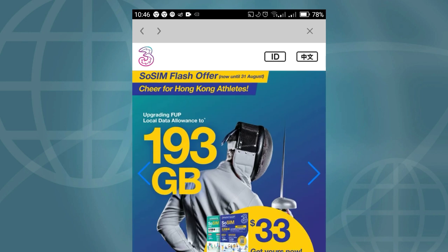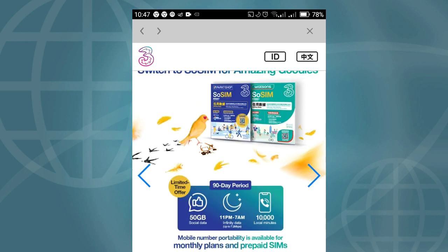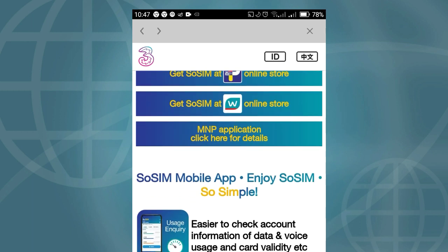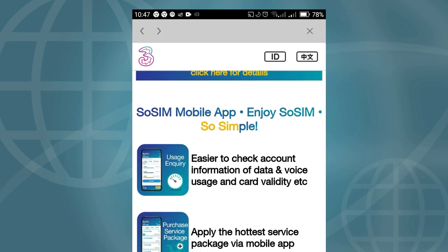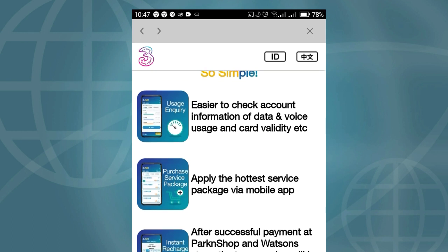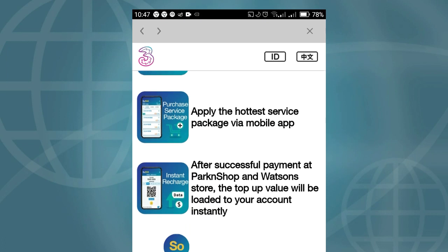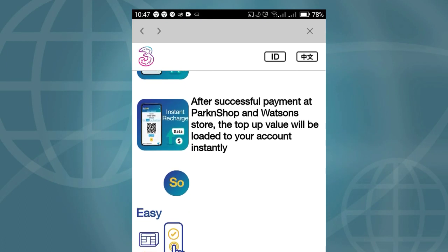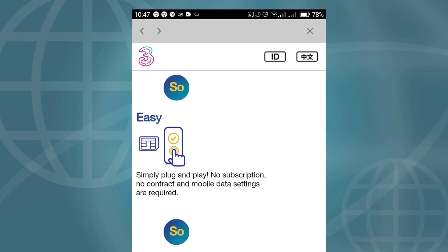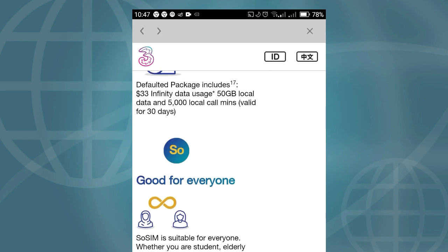Ito yung itsura niya, guys. Ayan. Get yours now. So 33 Hong Kong dollars siya. Ayan, get sosim at online store, Park and Shop, or on Watson online store. So sosim mobile app, enjoy sosim, so simple. So easier to check account information of data and voice usage and card validity. Apply hottest service package by mobile app. And after successful payment at Park and Shop and Watson store, the top-up value will be loaded to your account instantly. So easy, so convenient, and so value for money.